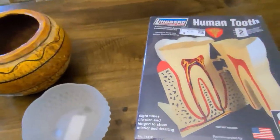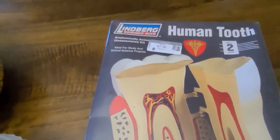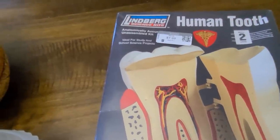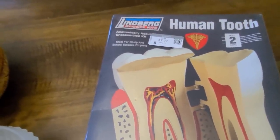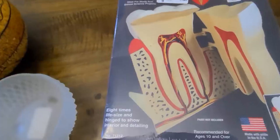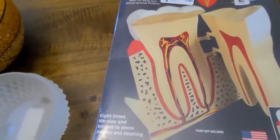I went a little outside of my comfort zone on this one. It's a Lindberg science kit, an assembled kit of the human tooth. So you put this together. It includes everything except the paint, apparently. It says ideal for study and school science project.